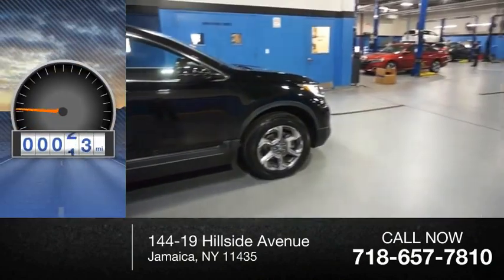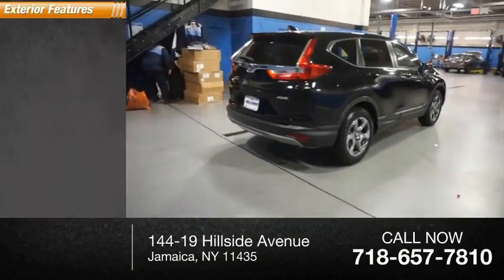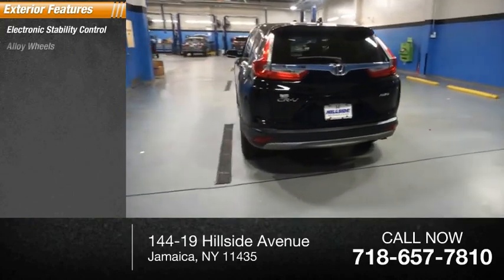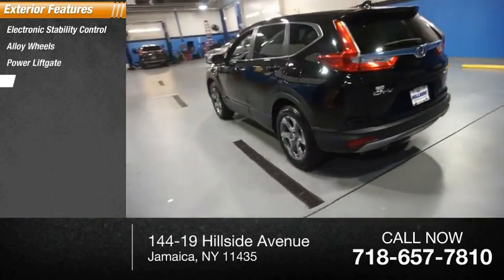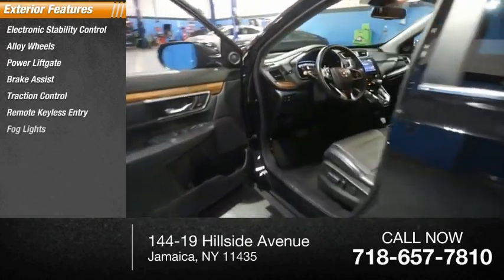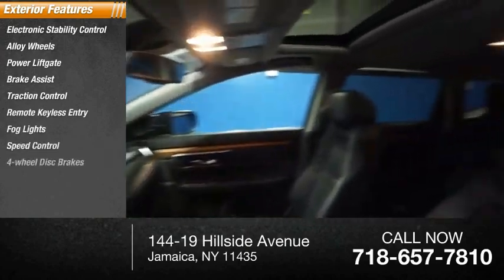This vehicle has less than 40,000 miles. Here are some of this vehicle's great options: electronic stability control, alloy wheels, power lift gate, brake assist, traction control, remote keyless entry, fog lights, speed control, 4-wheel disc brakes, power moonroof.